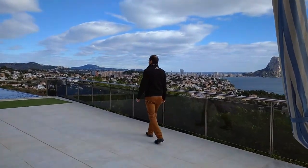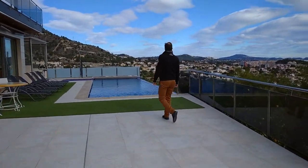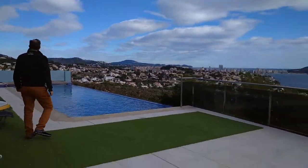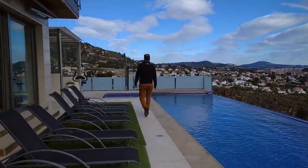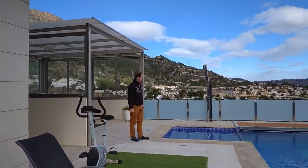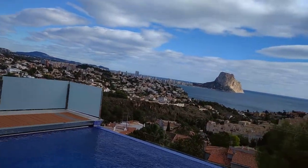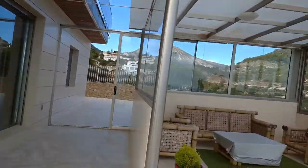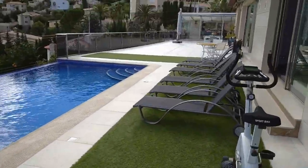Now it's a little bit windy, but in summer it's wonderful here. And look at the views. Wow. And an infinity pool with a separate part, kind of a jacuzzi with heated water. And the pool has also an automatic cover. And here is the outside sitting area. And the outside kitchen over there.